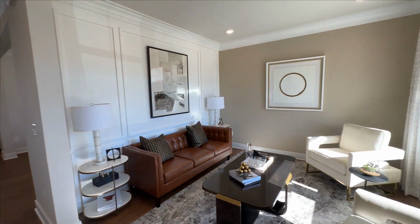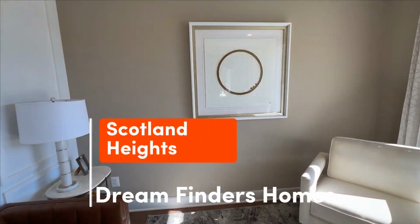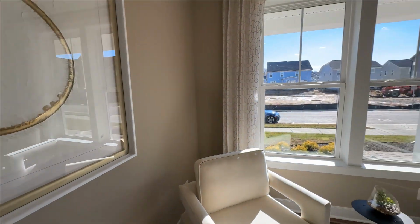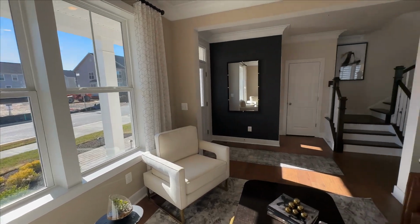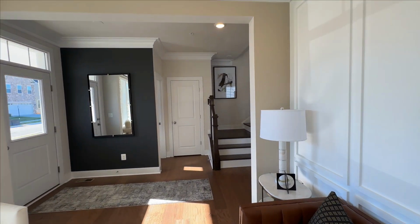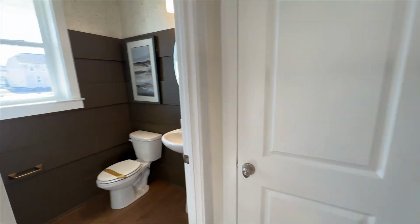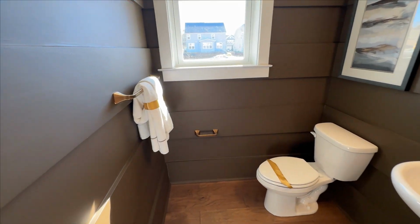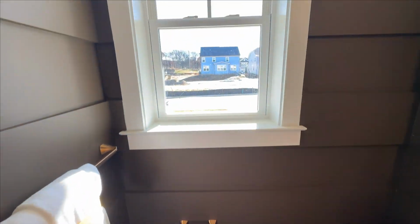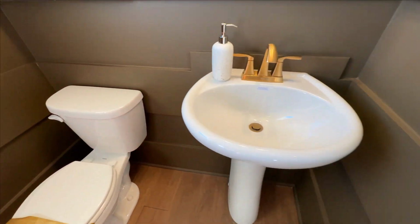Now, for today's home tour, we are here in Waldorf, Maryland at the Scotland Heights community by Dream Finders Homes. Now, guys, we are touring the Sterling model starting at about $689,990. This home features 4 bedrooms, 3.5 bathrooms with a 2-car garage. The community also features a picnic area, recreational area with tot lots.